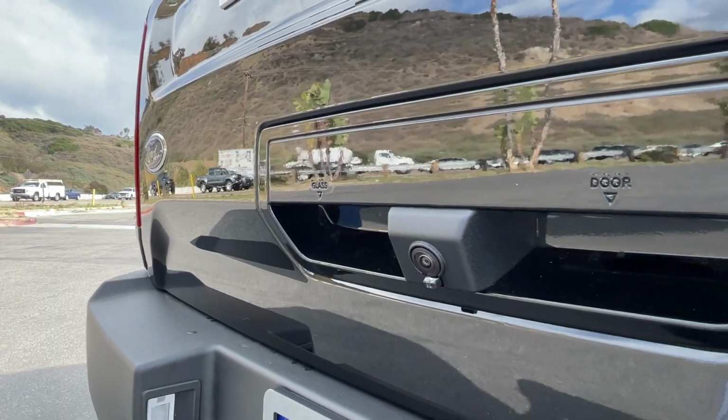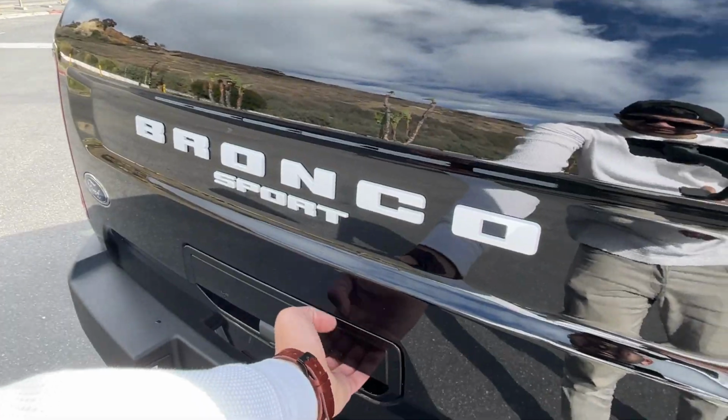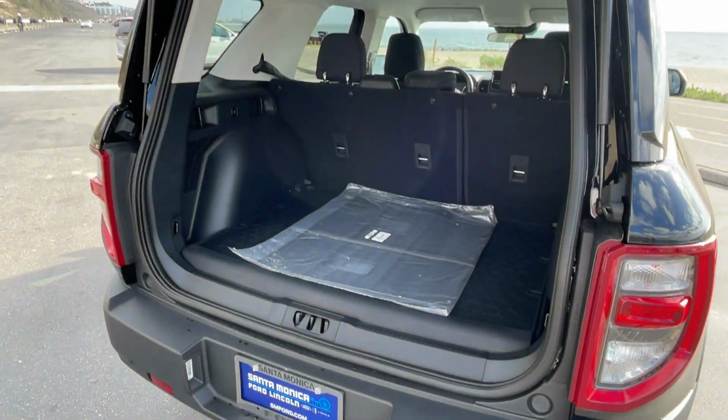And if you wanted to open just the glass portion, there's a button for that. You press it, only the glass portion opens up. If you want the whole thing open, there's a separate button for that. Very cool. I love that feature. Once you get used to it, this is going to be one of the features you cannot go back on. You're not going to want to buy another off-roading car or SUV that you're not going to have this feature with.